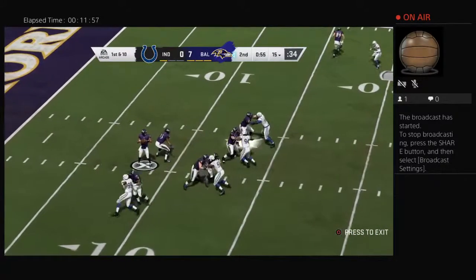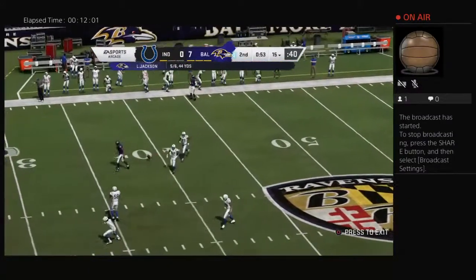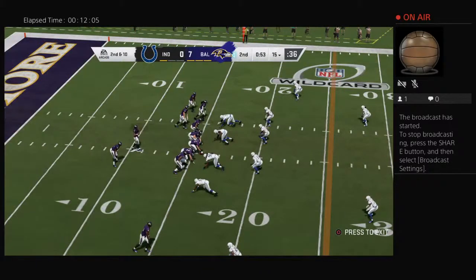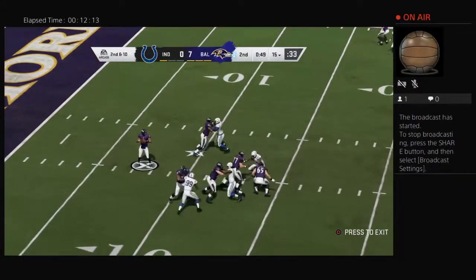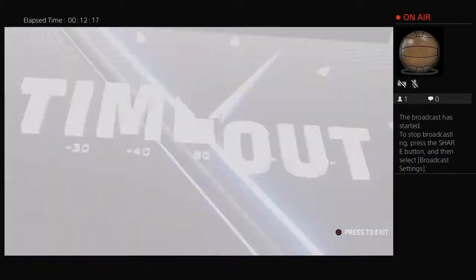After the interception, here's Jackson. And that is incomplete. Took a shot there on 1st down, but he couldn't reel it in. After the incomplete pass, here now is 2nd and 10. Jackson. He'll get this to Edwards out of the backfield.